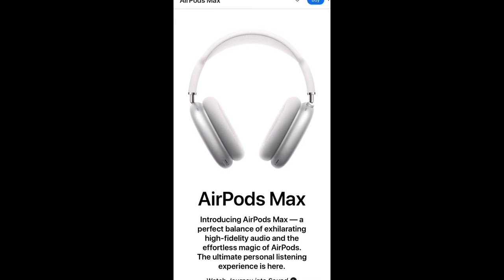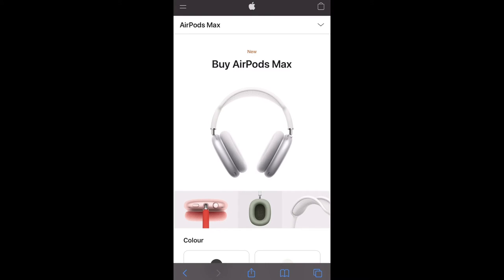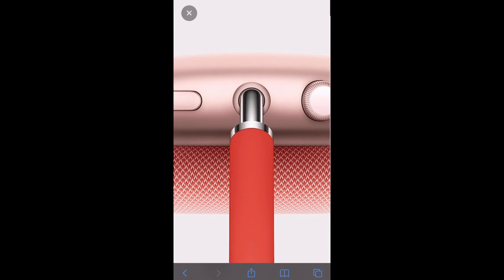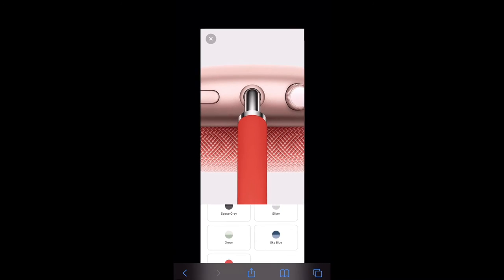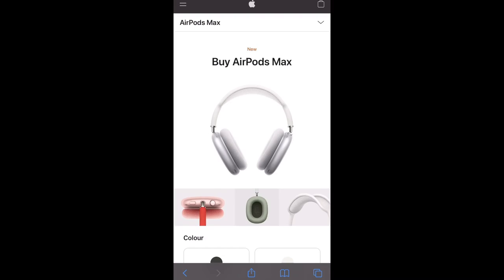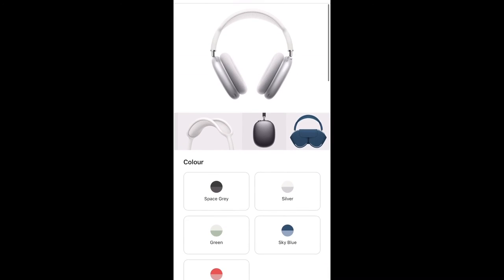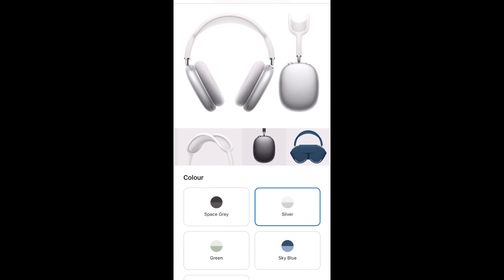If you get into the design of the AirPods Max, take a look at the side of the AirPods Max. You can see a digital crown, the same as an Apple Watch. AirPods Max are the over-ear AirPods, which come with low latency and transparency mode. You can enjoy perfect gaming on it.